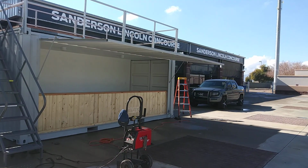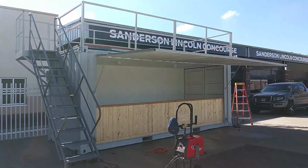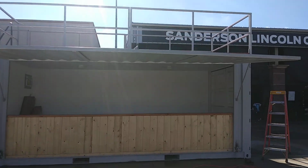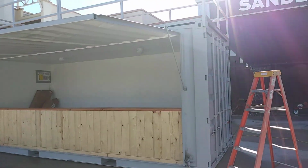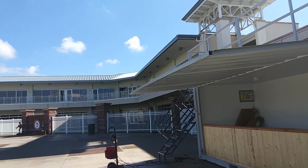Wanted to show you the end result of the container bar. So, as you see, we finished doing all the extra repairs. I came up here and I put another tube across the front, so it eliminated the bend. And the only reason we had the bend was we was going with a different system at first, so it wasn't going to pull from the outside.